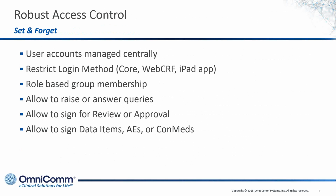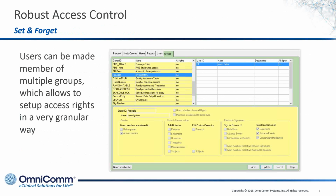User accounts are efficiently managed through group membership. Any number of groups can be created, where a group typically reflects a role or partial role in the clinical trial organization, such as the group data entry or principal investigator or monitor, for instance. Individual users can be made member of one or more groups. Also, special rights can be associated with a group, such as the right to raise queries or to answer queries, or the right to sign data for review or for approval.